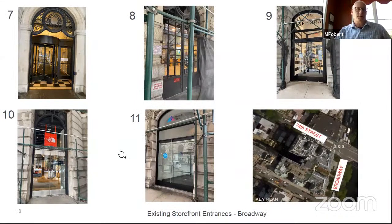And continuing along Broadway, you can see, again, there have been several recent renovations to the existing facades with more modern storefront type systems at Sephora, Mount Sinai, and North Face. And again, I think photo 6 shows what the original storefront systems looked like. And number 7 is the existing entrance to the residence hall, or residence lobby.